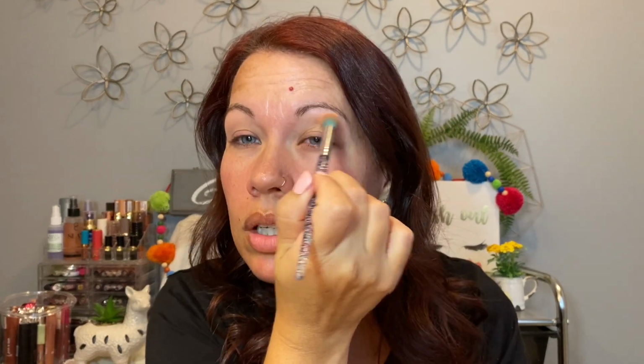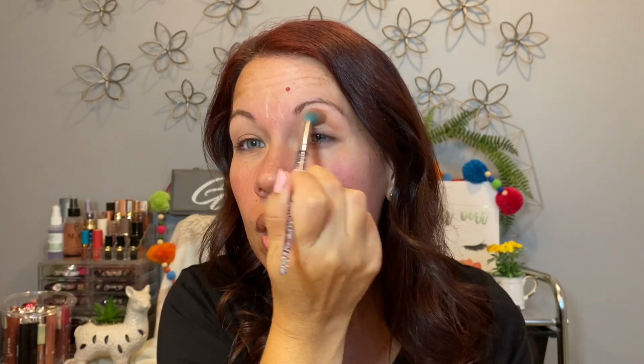All right. So I'm going to go into that duo and use the matte. Just sweep that as a transition, lightly. Bring it up high, almost all the way up to my brow bone, just so you can see it well.